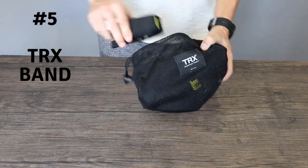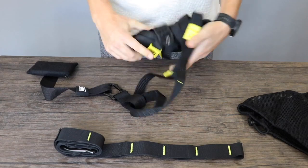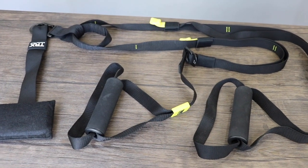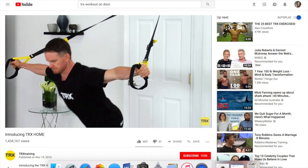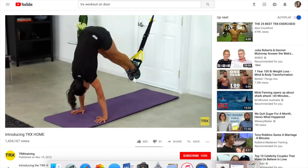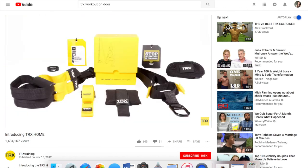Next up is the TRX band. This gives you the ability to do a full body workout wherever you go and can be used on a door. We have the lightweight portable version that packs and travels well. You use your own body weight, so it doesn't require any other equipment. It's a nice way to save money on a gym or have the gym at home with you without taking up a lot of space. It comes with a guide for multiple exercises, plus there are tons of TRX workout routines for free on YouTube.